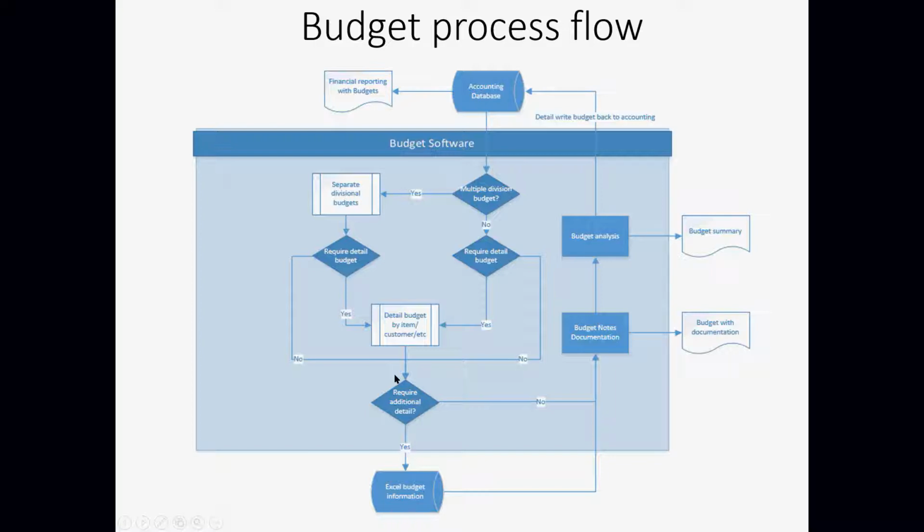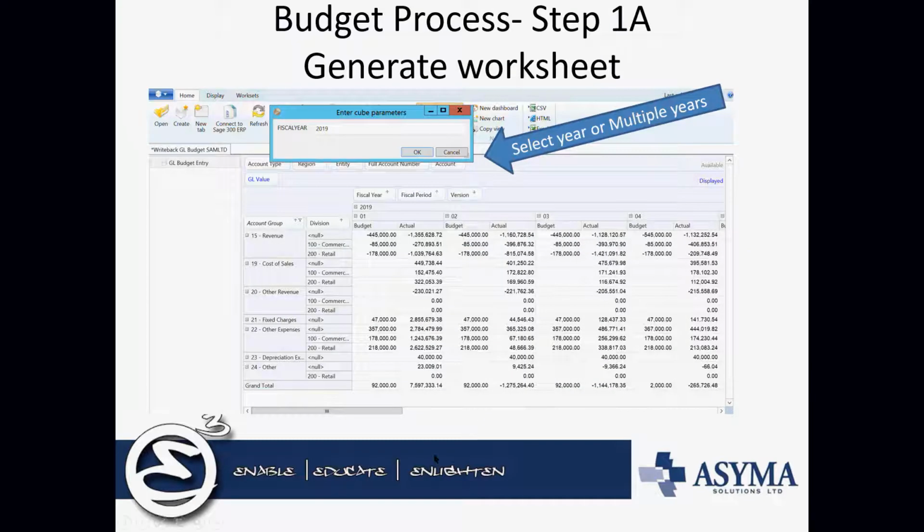Okay, so this is the overall process, and what I want to talk about now is just these steps and how the automation can help you with these steps. So let's talk about grabbing the information from the accounting and moving it down. This is a particular software called Info Explorer. What it does is it goes into a Sage 300 system and grabs the information. I just say open up, create a new one. It comes up and says, okay, what's the fiscal year I want to bring in? So right now it's 2019. We jumped ahead a little bit. But we bring it in, we hit the OK button, and this is what it does.